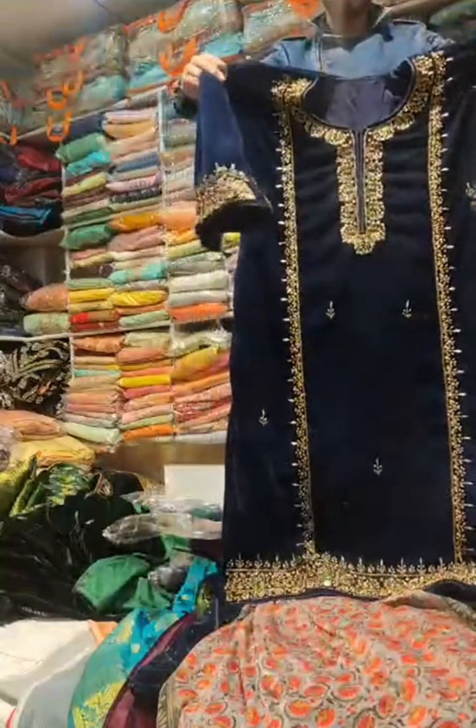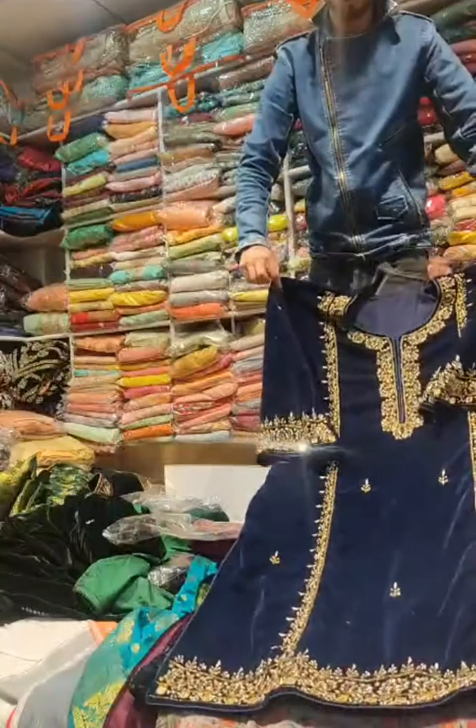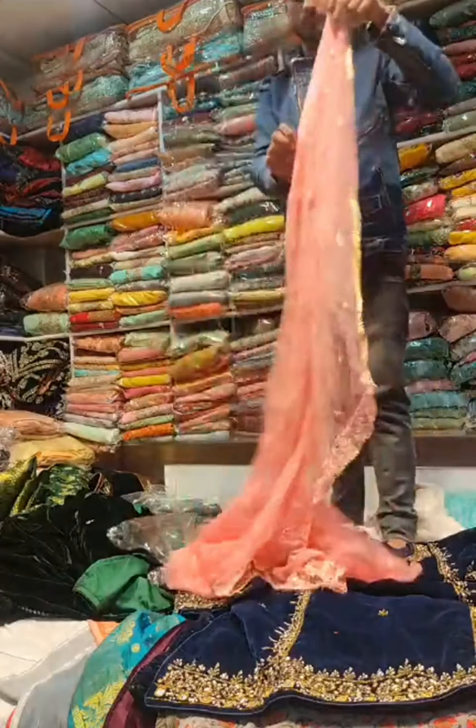Look at this beautiful handwork, high quality velvet suit, bottom with Pakistani chiffon dupatta.